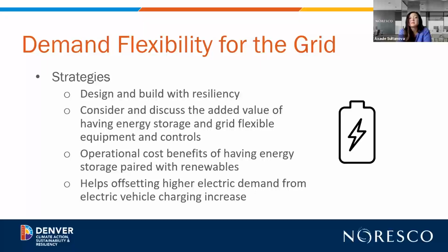This will add the element of resiliency, especially with super hot summers that we're experiencing, more extreme weather, and the reliability of our grid. It's more and more important to consider resiliency as a criterion for building design and construction, and the added value it brings to the real estate. And not any less important, as electric vehicles are becoming more and more popular, it's almost a requirement to think about demand flexibility and potentially adding batteries or other opportunities to the building.